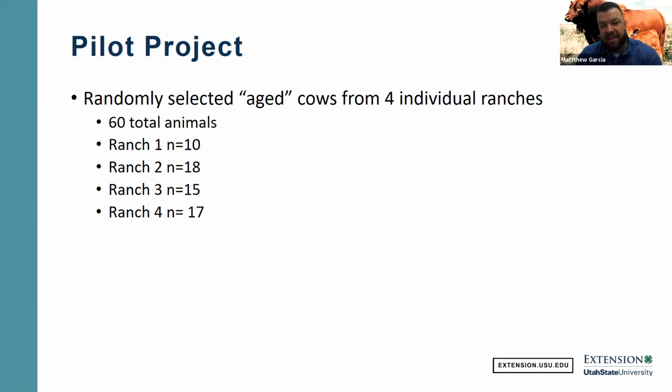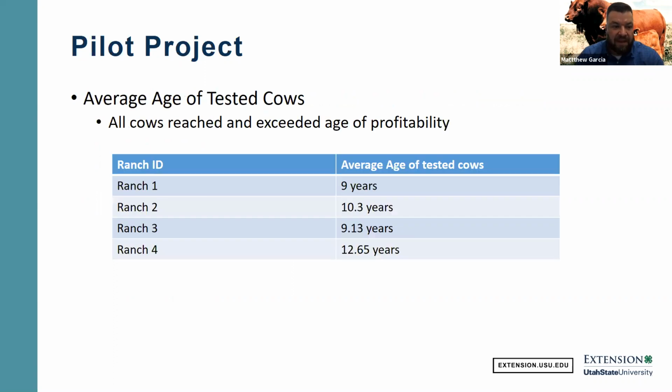So we randomly selected aged cows from 4 individual ranches. We had 60 total animals. The reason the numbers are different from each ranch was we adjusted because we had more samples from some ranches and fewer samples from other ranches. So you can see here we have a little bit of variability in the samples that we submitted, but basically these cows were aged productive cows. If we look at the average age of cows from ranch 1 to ranch 4, you can see these cows, on average, were greater than that 7 years of age. Ranch 4 had the oldest cows in the entire group, almost 13 years of age.